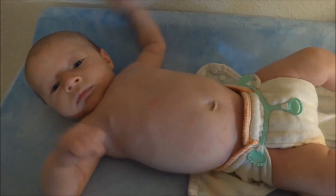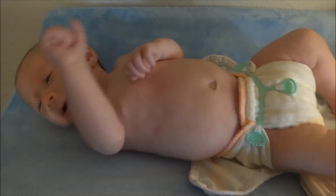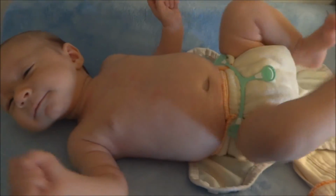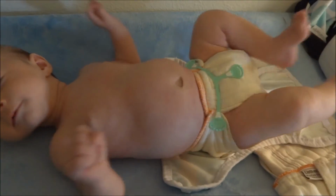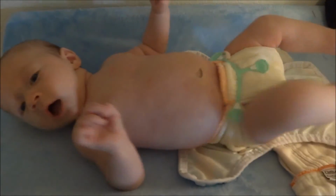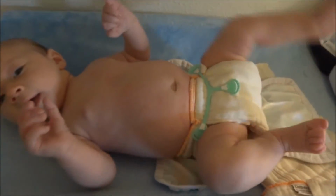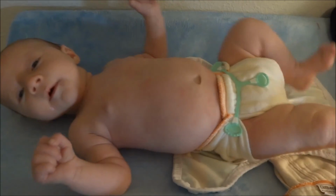Okay, so now on to PreFolds. I don't use PreFolds every single day, but they do come in really handy, especially when I am almost out of the bigger diapers or the actual cloth diapers and I'm doing laundry and that type of thing.